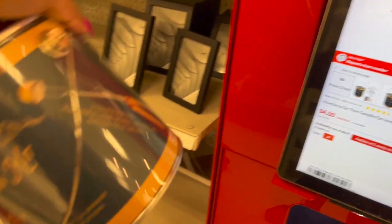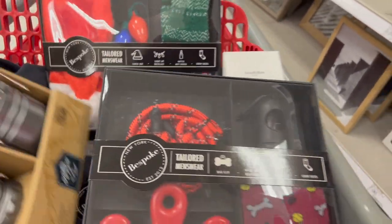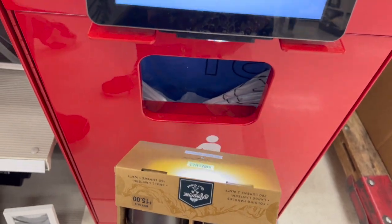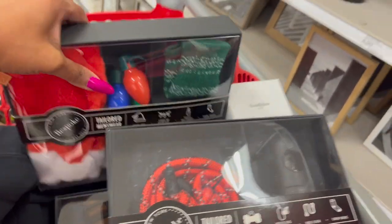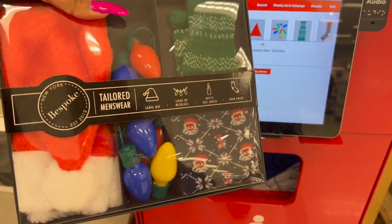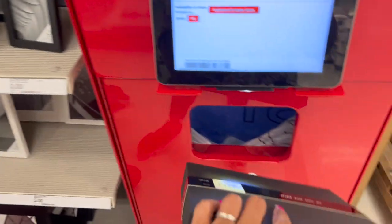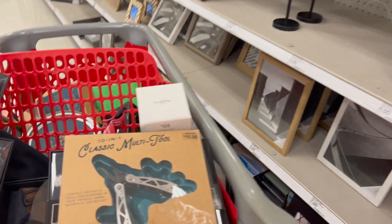Okay, guys, on clearance for $4.50. This is the Campfire Fun Kit. So I'm going to grab both of those. Let's see what this one is. This one is also on clearance for $4.50, so we're going to take that. Let's see this one. It's not. It's $25. Can you believe that? It should be $70. I don't know why it hasn't. $17.50. It's not even a huge, I'm not getting that. Okay, we're not gonna get those.